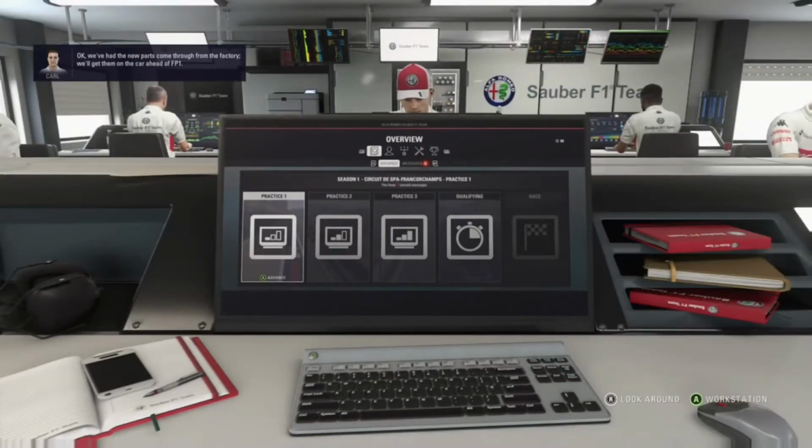Okay, we had the new parts come through from the factory. We'll get them on the car ahead of FP1.